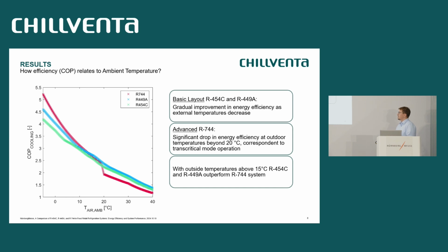Looking at the results, on the left-hand side you see a graph where on the y-axis we see the cooling COP of each system, and on the x-axis the air temperature. What we can conclude here is that below 15 degrees Celsius ambient, based on the thermodynamic properties of CO2, we see higher efficiency. But above that, the HFC, HFO alternatives are way above the efficiency of the CO2 system, especially considering the big drop at 20 degrees Celsius based on the transcritical operational mode.